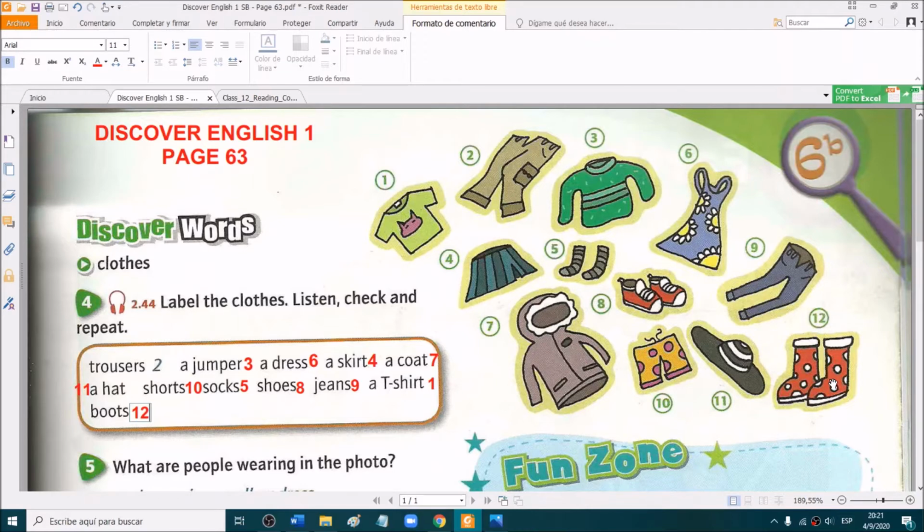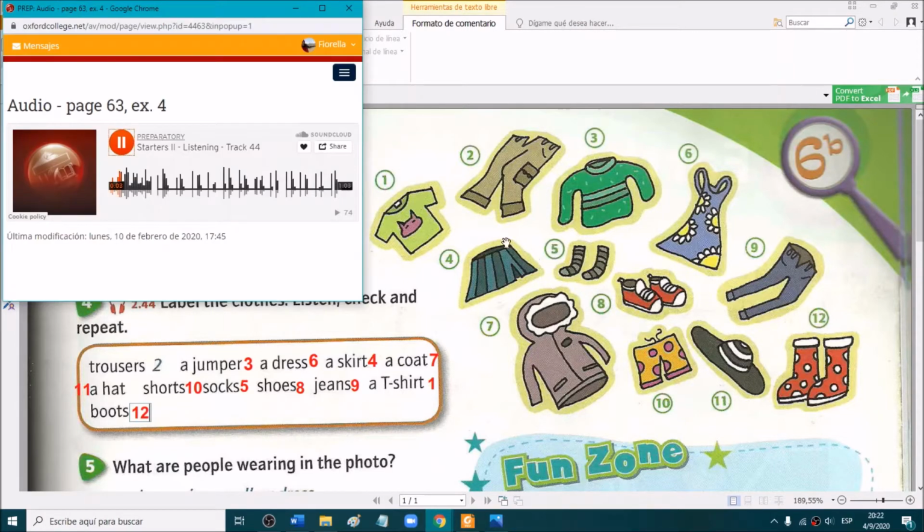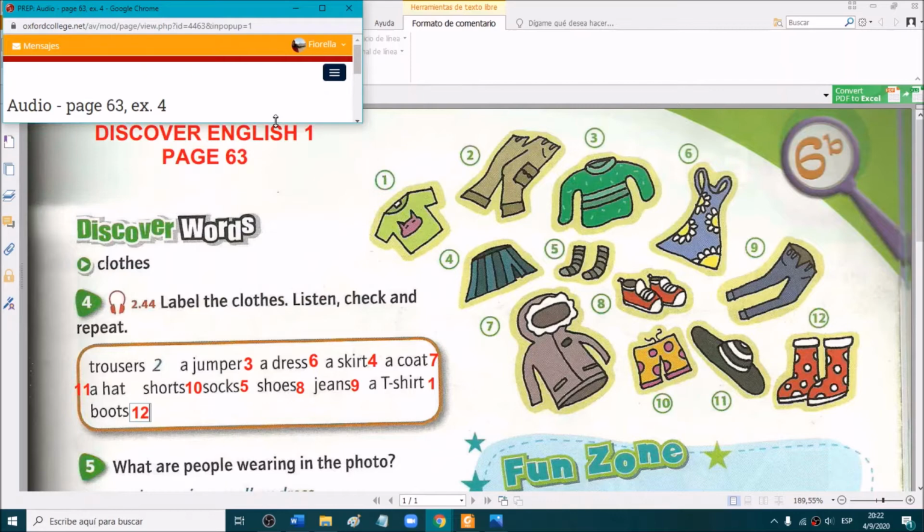Excellent. Okay, now we are going to listen, check and repeat. Okay? 6B. Exercise 4. Discover words. Label the clothes. Listen, check and repeat.